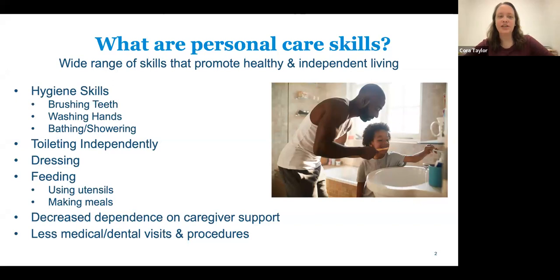In addition, it also really just promotes general health. When we think about being able to eat well, dress and undress, toilet independently, and have appropriate hygiene skills, it can decrease the need for medical visits, so sick visits. I think all of us have been very aware of the importance of washing hands over the last few years and how that might improve health, and also brushing teeth. We also think of brushing teeth as being very important and something that generally improves overall health.